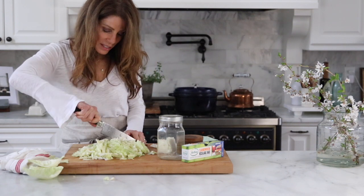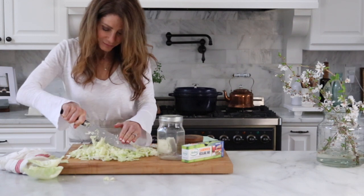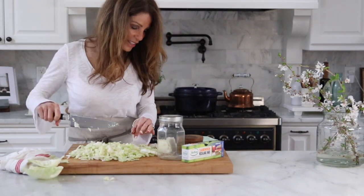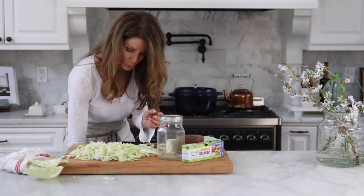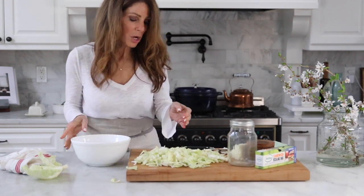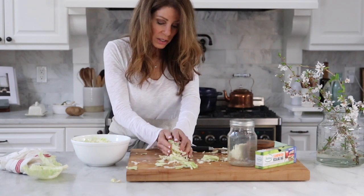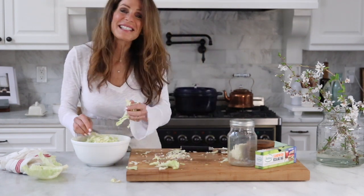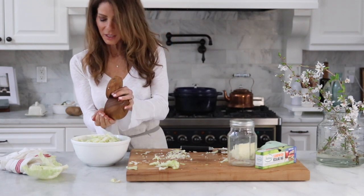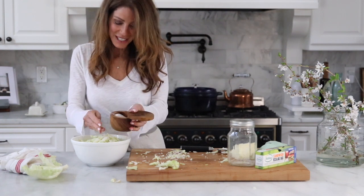Okay, so I'm just going to give this a little extra chop here. All right, so that's good enough, and I'm going to get my bowl out of my drawer here. Just move this over here. All my cabbage in here, and then I'm going to add salt. And the next part's really easy. So you're just going to add about a tablespoon or so of salt. I cook a lot, you don't need to measure as much anymore, right? Anyway, so that's good enough.